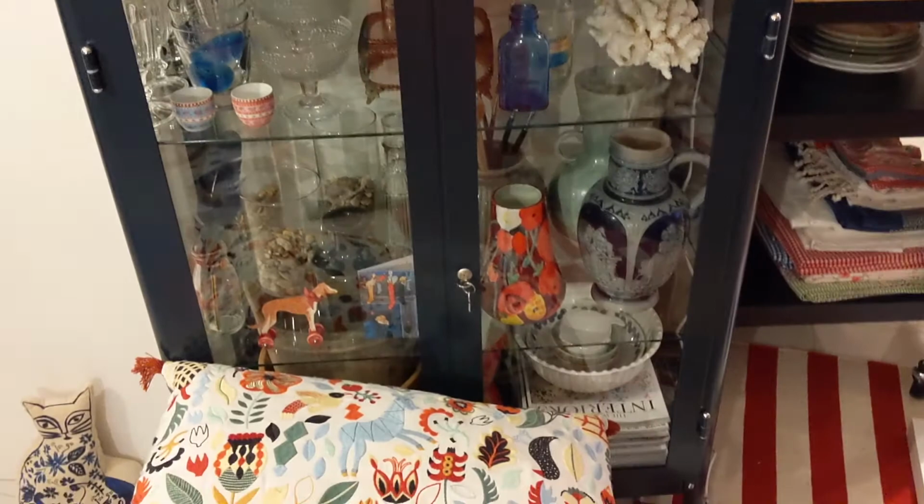Right, these smaller picture frames can definitely go on the bookcases. I could have put them in this cabinet. I might do, but at the moment it's really full. Whereas the bookcase shelves are really deep, they go back a long way, so I'll put them there.